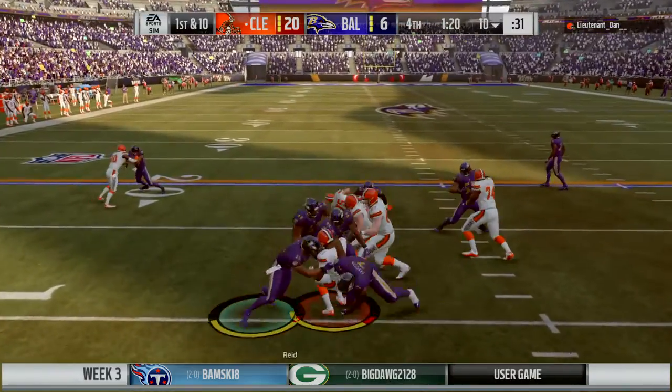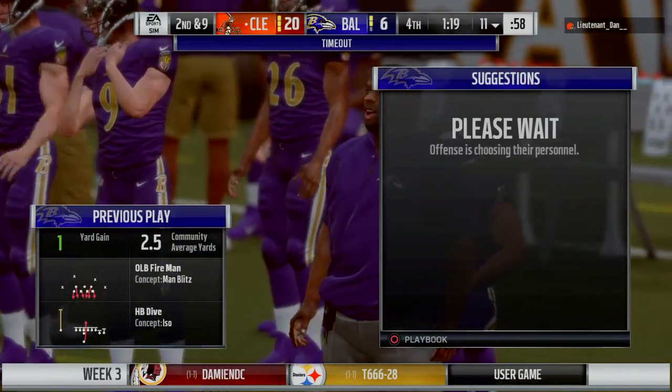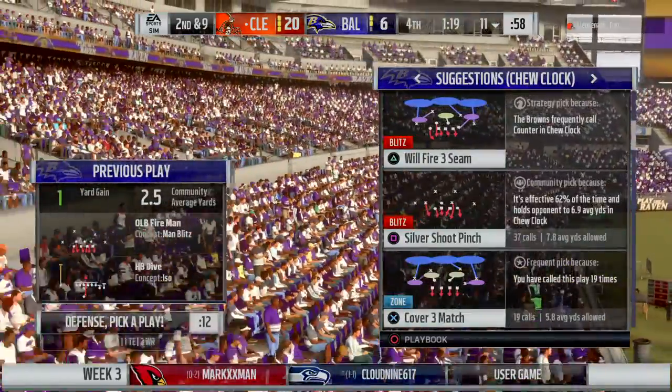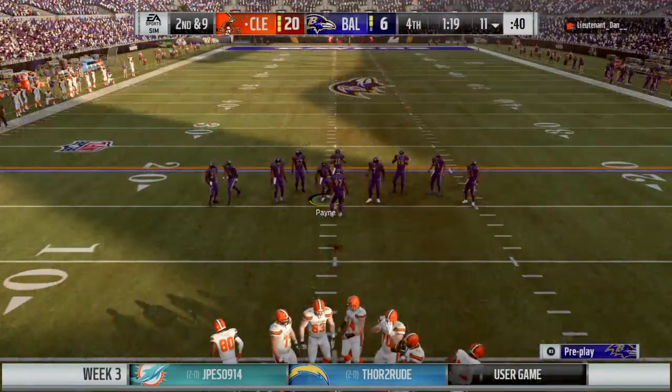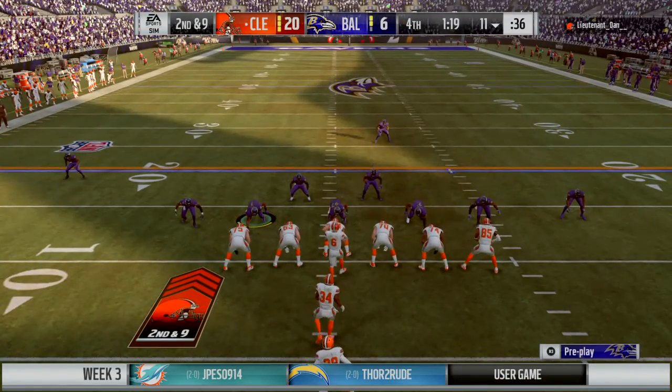They start on the ground with Nick Chubb. And not much there at all as he'll get this only up to about the 11. And now the Raven defense going to call a timeout as they'll talk things over prior to this upcoming 2nd down play. So 2nd and 9, and you'd have to figure just about all 11 probably crashing the line here.